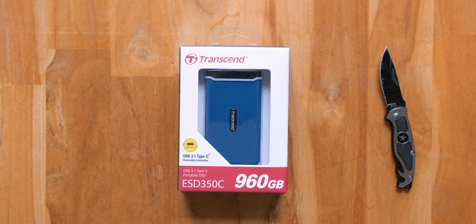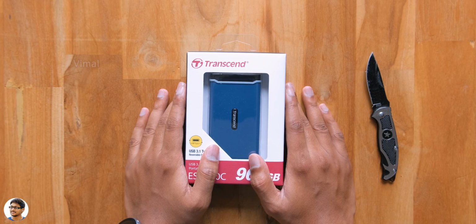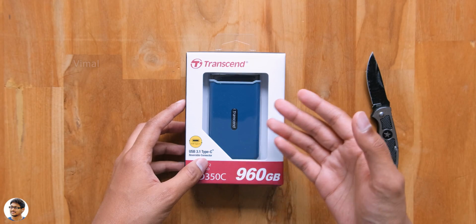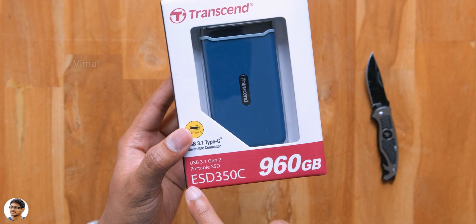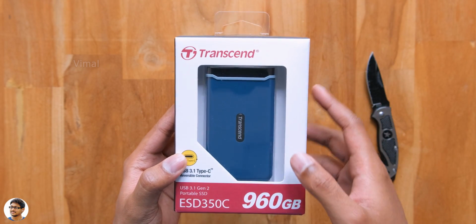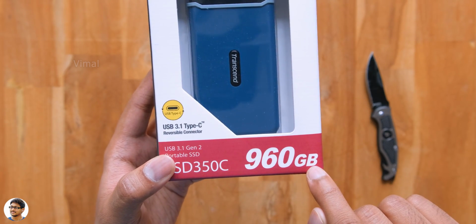Alright, so here's Transcend's new SSD I was talking about. It comes in this sort of box packaging. The model of this product is ESD350C and it's a super portable palm-sized external storage drive that offers blazing fast speeds. The drive comes in different capacity variants starting from 240 GB. The one I have right now is a 960 GB variant. That means using this you can carry around like 1 terabyte of data in your pocket.